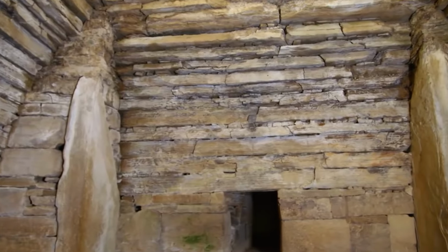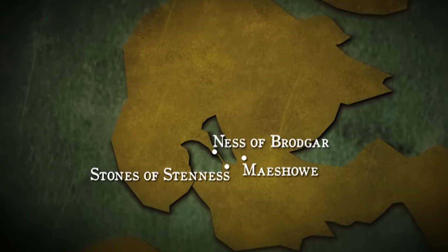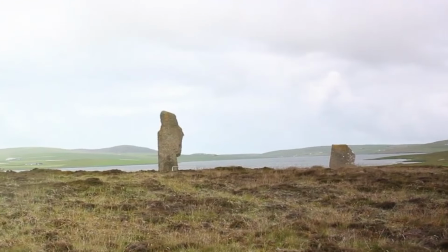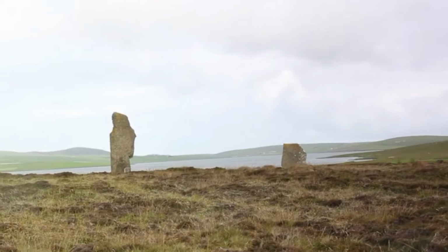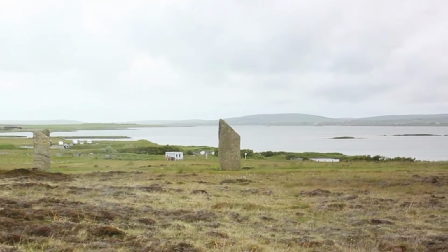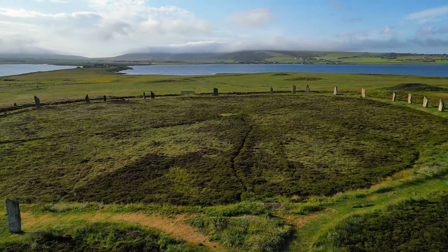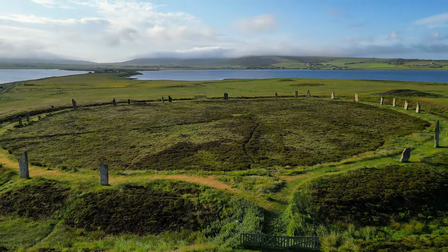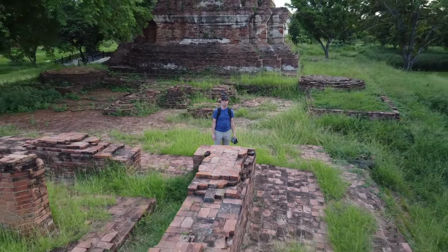Just half a mile away lies Maeshowe, followed by the stones of Ness, 200 meters further, and finally the Ring of Brodgar, visible on the horizon. This clustering of monuments around the Ness of Brodgar suggests that 5,000 years ago, it may have held a more central position than previously thought. Perhaps the great stone circles that dominate our perception of this landscape today were peripheral to the true significance of the Ness of Brodgar. This important site is truly changing the archaeological landscape.